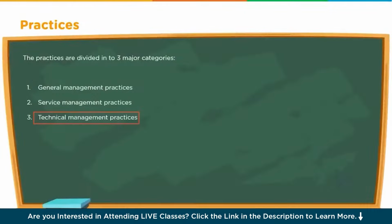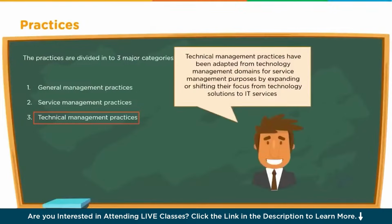So next is technical management practices. When we say technical management practices, it refers to the management of technology domains for service management purposes by expanding or shifting their focus from technology solutions to IT services. So if I'm just looking at a server, for example, or an application as an individual component, I'm not seeing the entire service as a whole. However, my focus on that individual IT component is also essential. I cannot ignore that part.